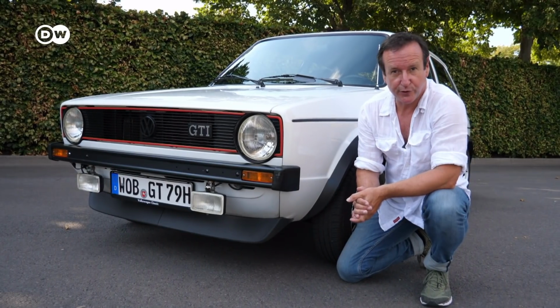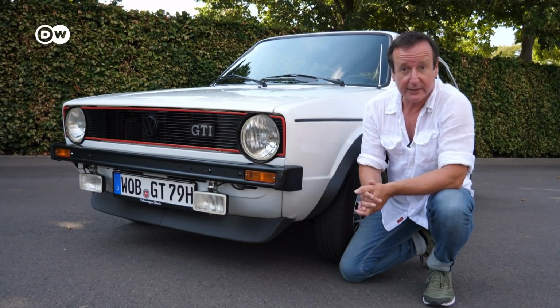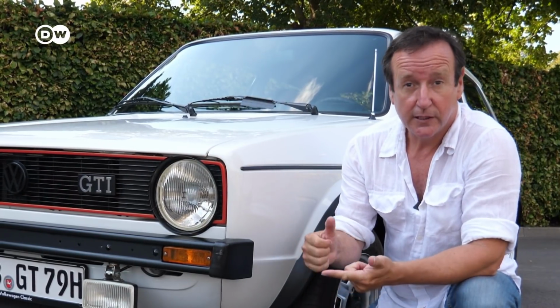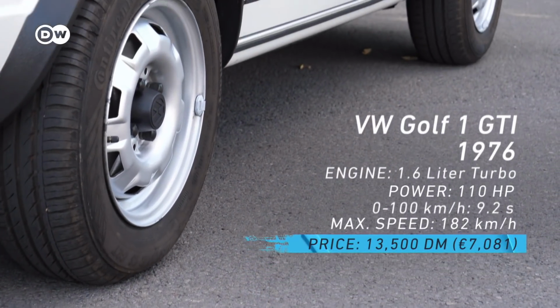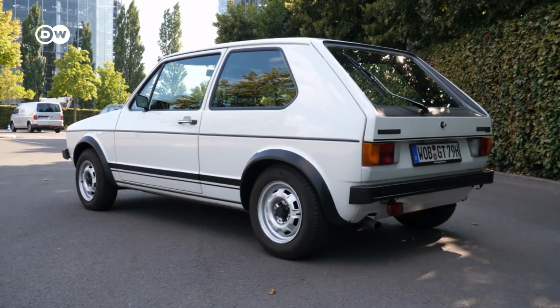Since 1974, the Golf was built more than 35 million times, and it created its own class. The same with the GTI. The recipe of success was less weight, lots of power and less competition in former times. These days, the field of competitors is huge. So how can the Golf GTI stand out from the crowd?